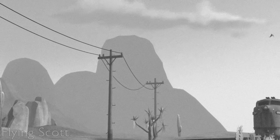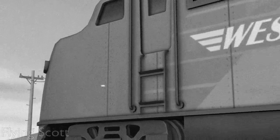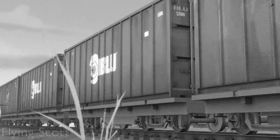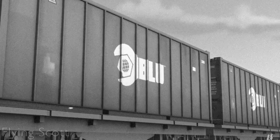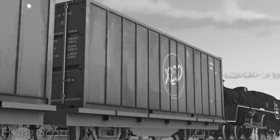Our feature concludes with the most modern form of traffic, as a liner diesel climbs the line with a container freight. But it looks like the mighty diesel still needs help from one of Mann Co's finest, as a banking John Bull lets the diesel take the strain.